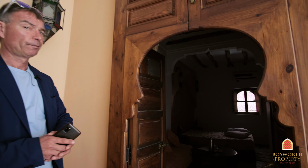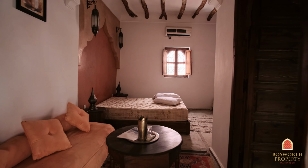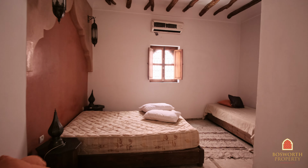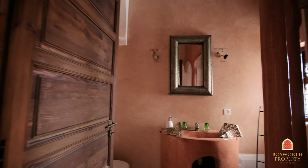And this is room number 4. It has a window out onto the street, which is fabulous. Lots of natural light in here. Good height under the ceiling. And a nice ensuite as well.